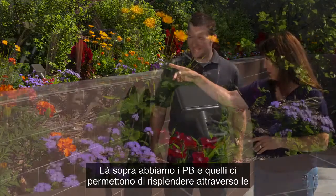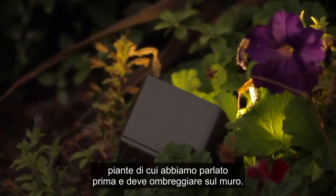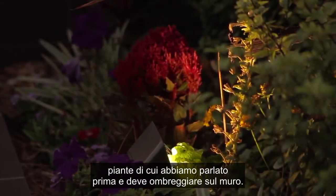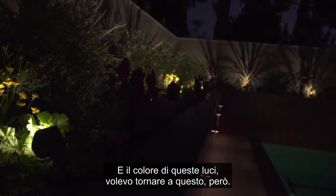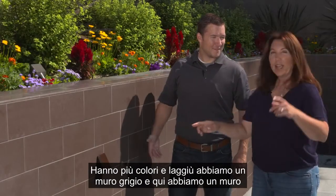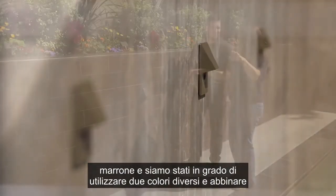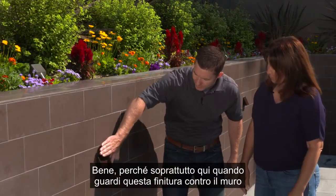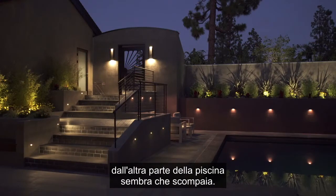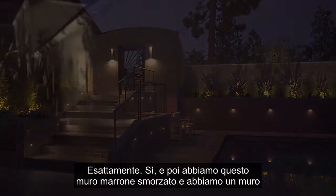Right. Above there, we have the PBs, and those allow us to shine through the plants as we talked about earlier, and cast a shadow on the wall. Perfect. And the color of these lights, I wanted to go back to this. They have multiple colors, and over there we have a gray wall, and here we have a brown wall, and we were able to utilize two different colors and match more perfectly. Especially here, when you look at this finish against the wall from across the pool, it disappears. It looks exactly the same color. Exactly, that's perfect. And then we have this muted brown wall, and we have a muted gray wall.